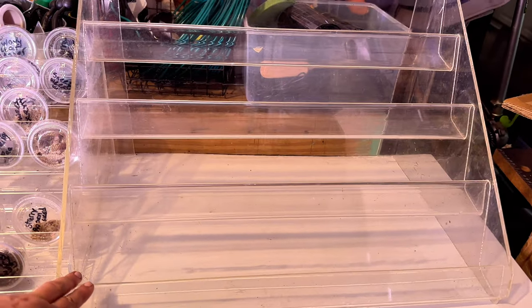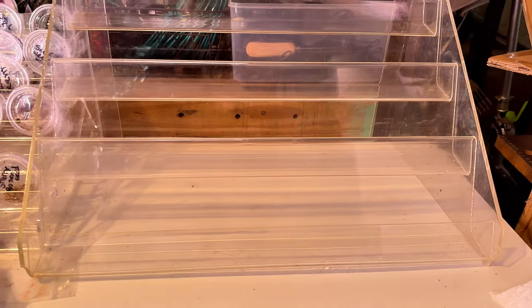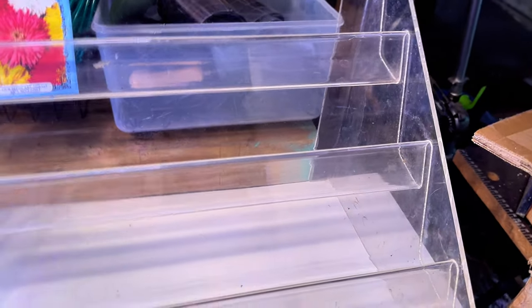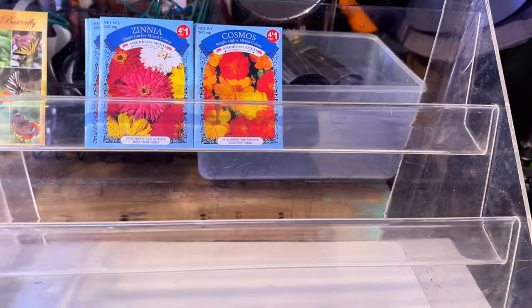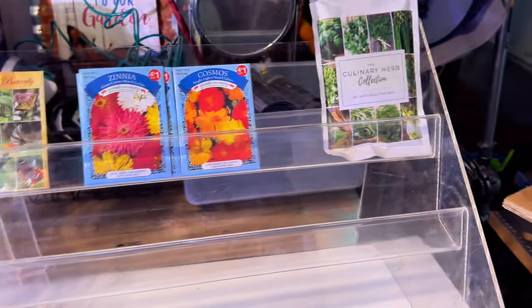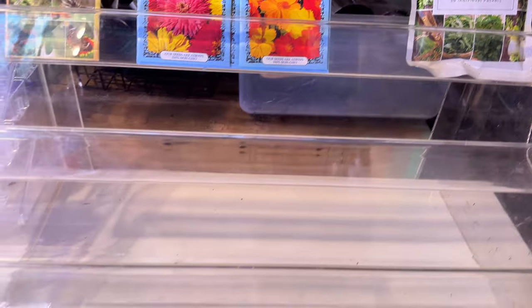This is an old pamphlet display rack, like you could stack pamphlets in the little slots. I used to keep it in my classroom and I would keep books in it. But I think it'll be great for seeds. I can stand the packets up and then easily see what I have. And then once I have multiples of all these ones that I got at the Dollar Tree, I can just double stack, and hopefully all of my seeds will fit there. But then also what's going to be great is, let me put that one up top, they'll be out in the open where I can see them, and then I'll know what I have.